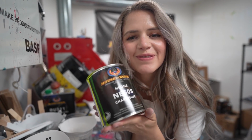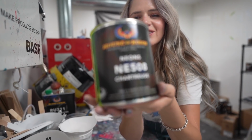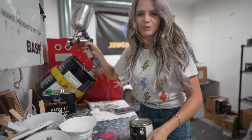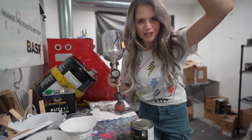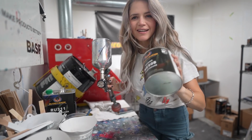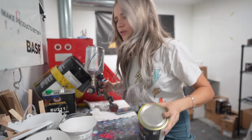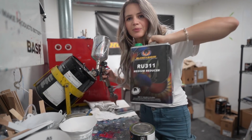All right, this is my favorite part. I'm using the House of Color Neon Chartreuse. I already cleaned out my gun from before and everything is fully dry in the booth now. The neons already come pre-mixed, so the only thing that I have to do is add a little bit of reducer.